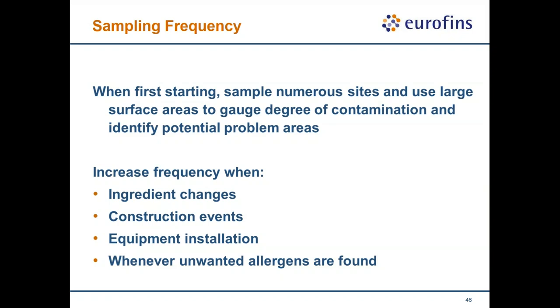I also recommend that you do increase sampling whenever you have the following events. So whenever you change ingredient suppliers, or you have formulation changes in your products, whenever you do construction events, such as moving in a new piece of equipment, it may be easier or more difficult to clean than the equipment that it is replacing. Anytime you find an out-of-spec result, you should be doing intensive investigational sampling to figure out how widespread the excursion event is.